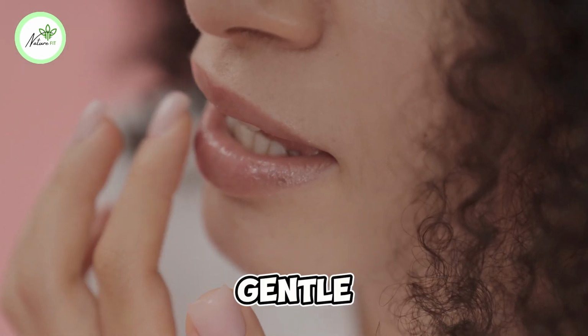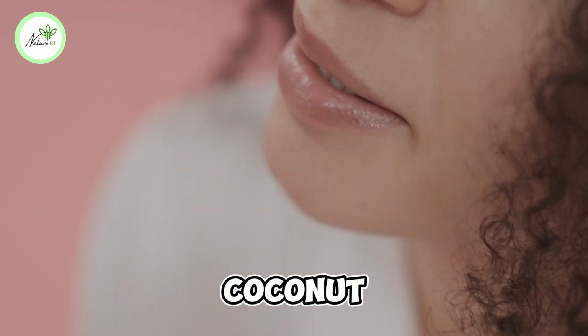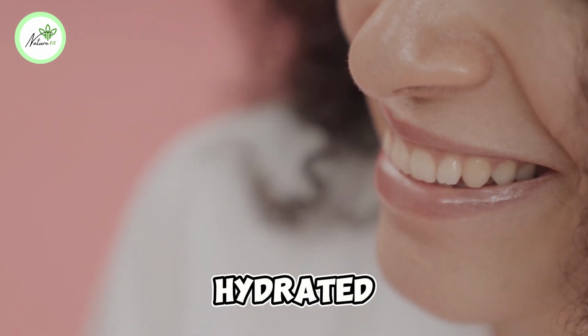3. As a gentle lip balm. The heat can leave lips chapped and dry. A dab of coconut oil keeps them soft and hydrated.